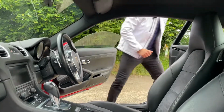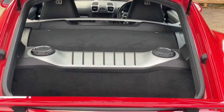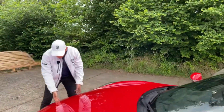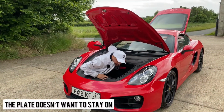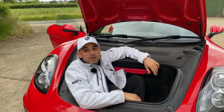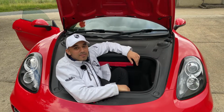But also, let's talk about the storage space. Who would have thought that in a 2-door coupe-like car you will get that much storage? And let's jump into the front. Well, I physically said jump in, and I am going to jump in just to illustrate. I mean, this is a big storage unit here. I mean, I'm 82 kilograms, about 5'8". And you can kidnap me in this. Right.